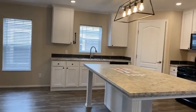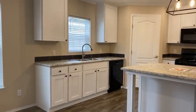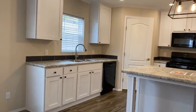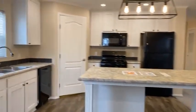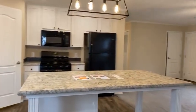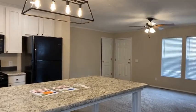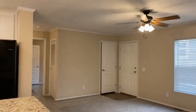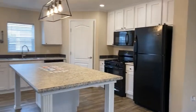This is one of our Barton 2 models. This home, obviously you can see, is full of upgrades: finished drywall, super popular island, walk-in pantry, split floor plan. It even has a coat closet. The primary bedroom is down here, and then the other 2 bedrooms are down here. So 3 bedroom, 2 bath, yes, 2 bathroom. And check out this kitchen.